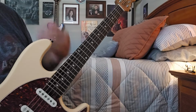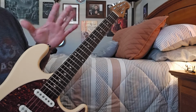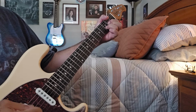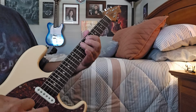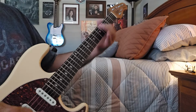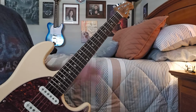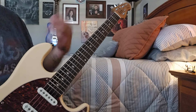Nice, crunchy, it's very tight. It's not a crazy output. It's more middle, passive, mid-rangey. It's got great harmonics on this neck. You know, it's not crazy muddy. The pickups are actually really, really good.